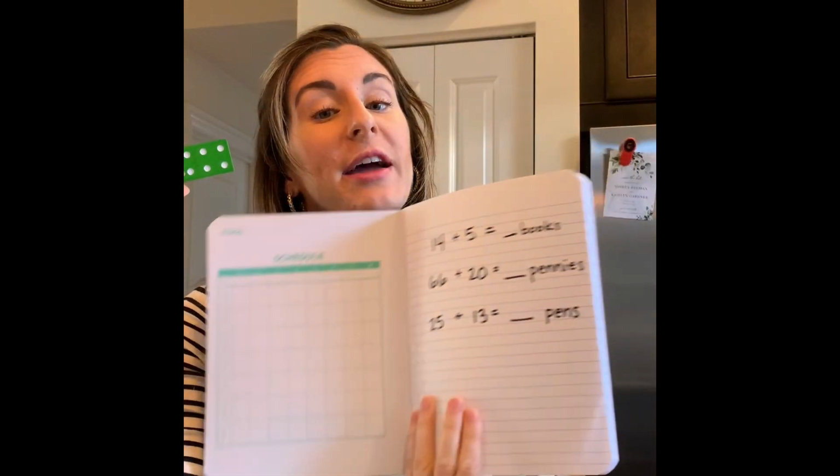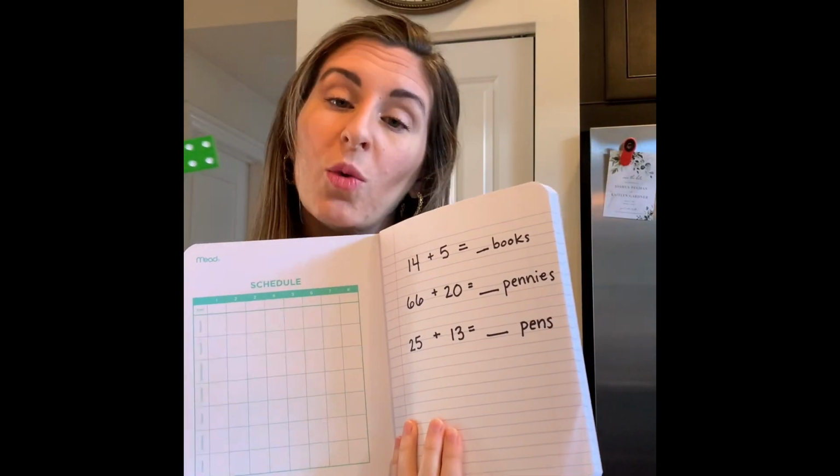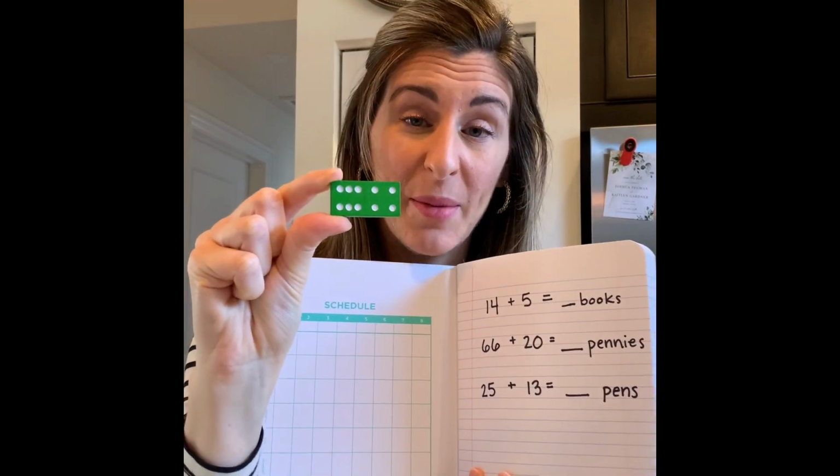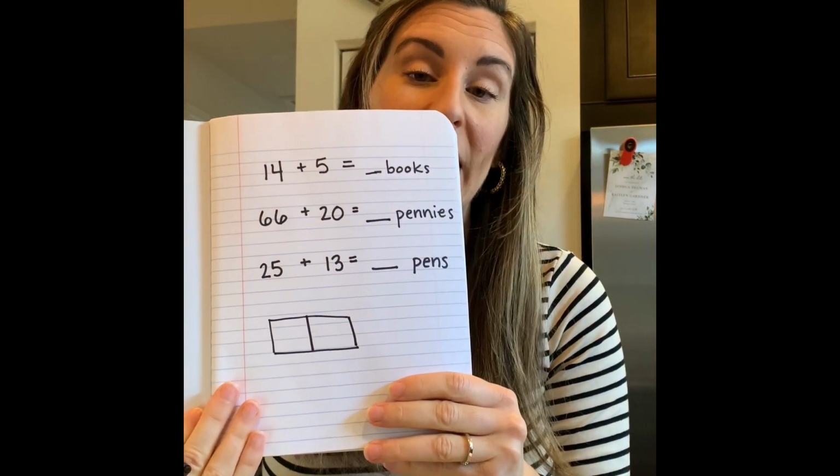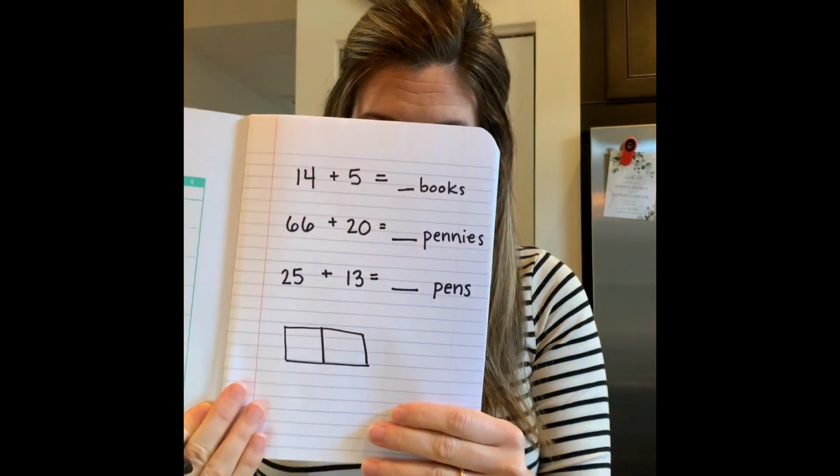Now you should still have your notebook or your stack of paper in front of you. Will you please draw this domino right now on your paper? So you're going to draw a rectangle and cut it down the middle. When I say cut it, I mean draw a line down the middle. And then you're going to put 6 dots on one side and 4 dots on the other side.